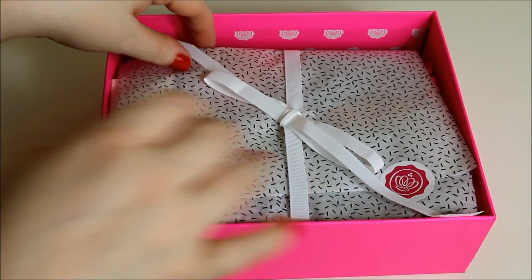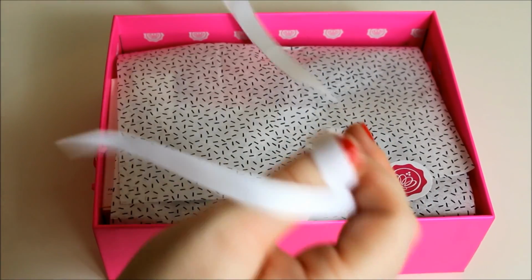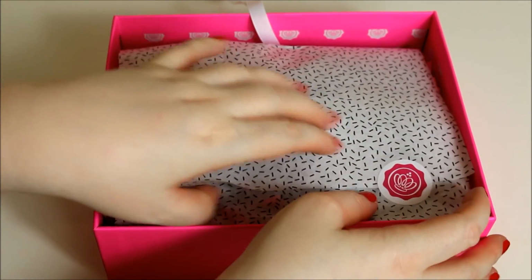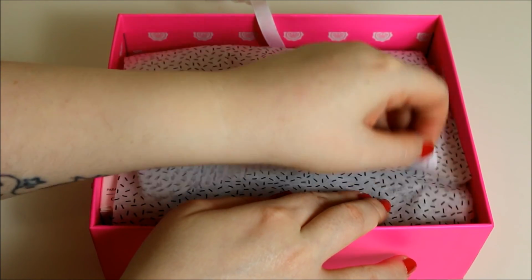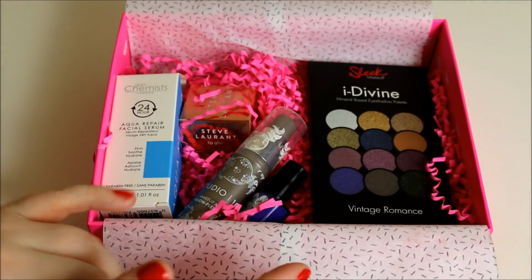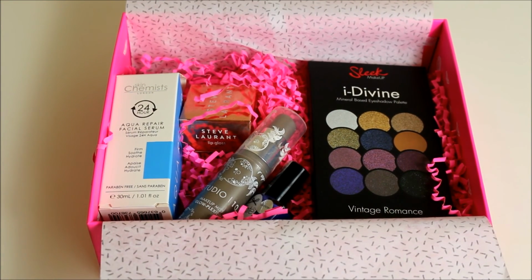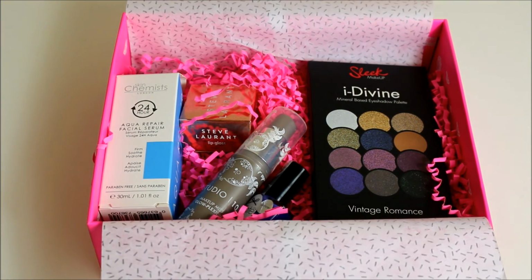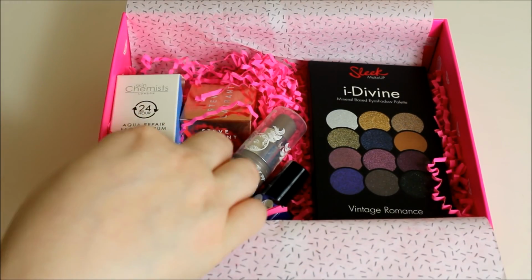So when you take the lid off, it's got this absolutely gorgeous bow, which I always feel like it's a shame to take off, and then it's always stuck down and I always end up ripping the paper. The paper's absolutely gorgeous this month, I really like it. So that is the contents of this month's box. So I'm going to take each item out and read the card. There is a card here, so I'm going to read out what it says.